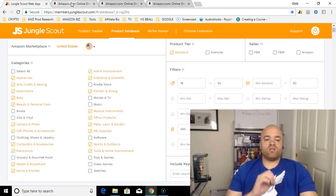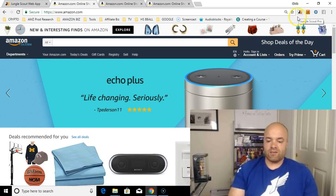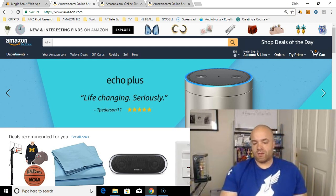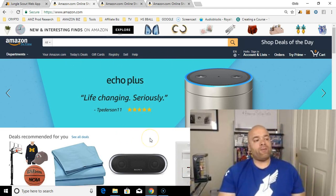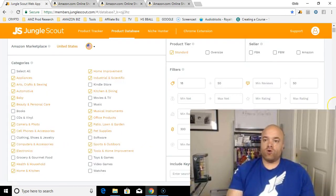The Chrome extension is great because it works off the interface of Amazon. So when you add it to your Google Chrome, it populates in the top right corner, the JS symbol. So now when you're doing product research on Amazon, there's lots of ways to do product research without the web app. The web app is simply the fastest way to come up with the products that match your criteria.